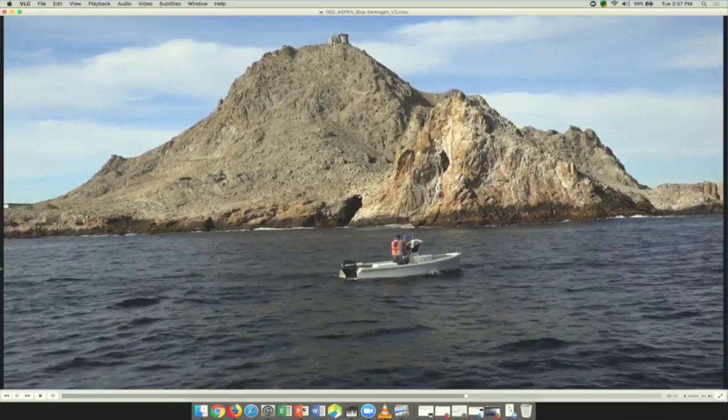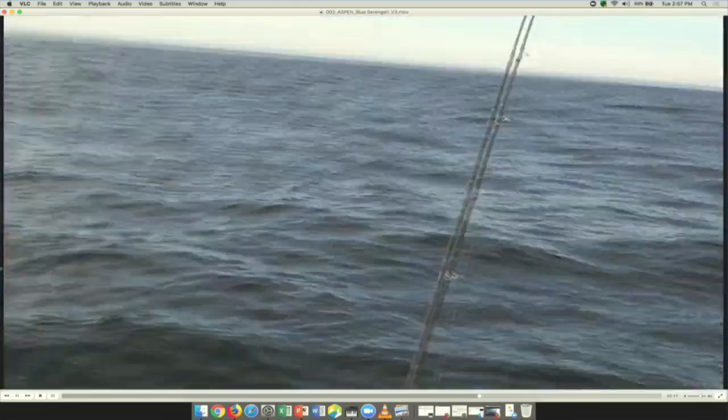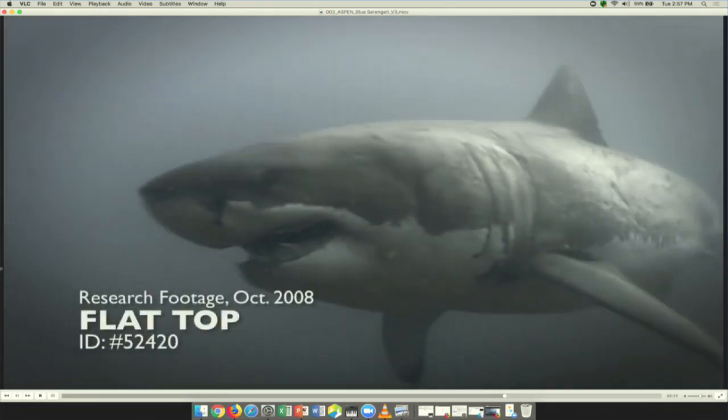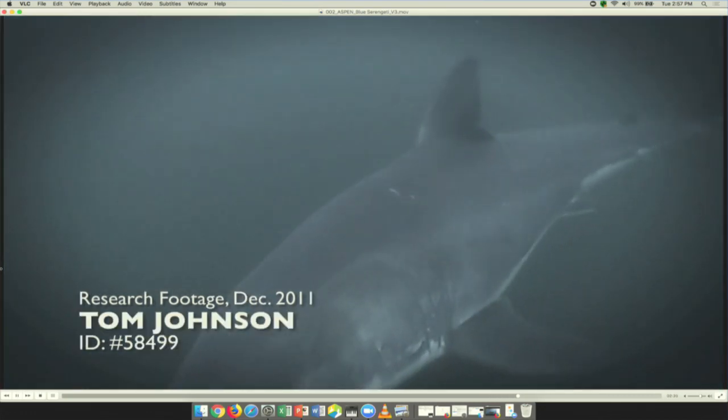Scott and Sal have only tagged 6 sharks in 2 months. Years when we put out 20 tags, 5 in one day, kind of thing, I don't know. So it was averaging like 2 tags a day. The missing include Flat Top, Scar Girl, and Tom Johnson.